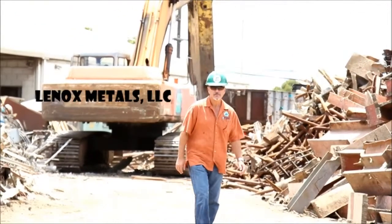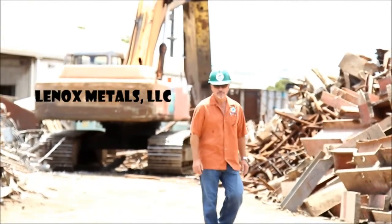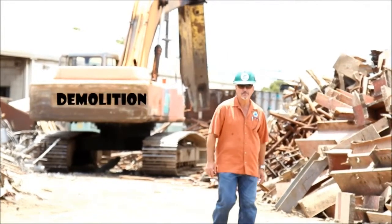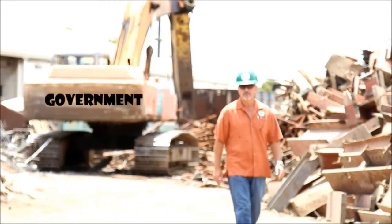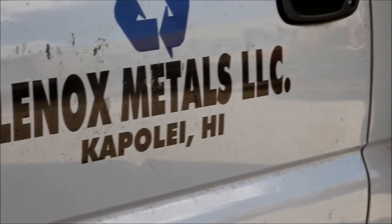Steel beams, turbine motors, copper wiring, and scrap metal. The Lenox Metals Recycling Show is for the serious big players. If you're working in demolition, renovation, construction, in the hotel industry, a government agency, or a utilities company, or just need to know what to do with your scrap and junk, then tune in.